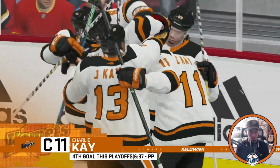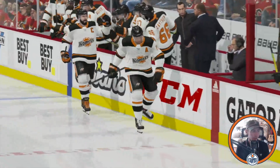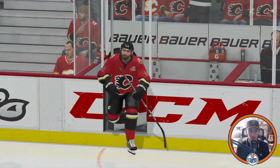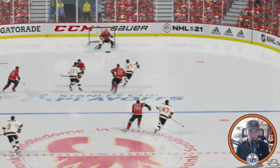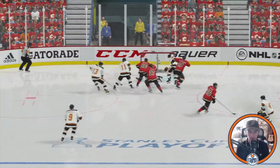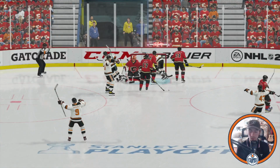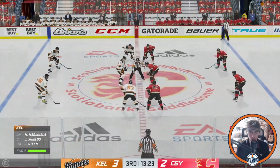So Charlie K showing off his ability to score, and it's a pretty quiet arena in here. I don't know why it's so glitchy with the movements right now, but anyways, you can see just a good chance here in front. Eric Sider tries to make the move, gets it bumped off, and it falls right to Charlie K. So anyways, 3-2 game. Let's see if the Komets can hold on to this lead.